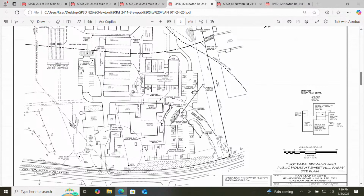Access to the farm will remain through the NHDOT approved driveway at the north end of the property on Newton Road, across from Corliss Hill Road. This access currently serves the entire farm and is conveniently located between the farm stand and proposed brew pub. In order to support the proposed additional use, the existing parking area north of the proposed brew pub will be reconfigured and enlarged. This is the parking area down here.